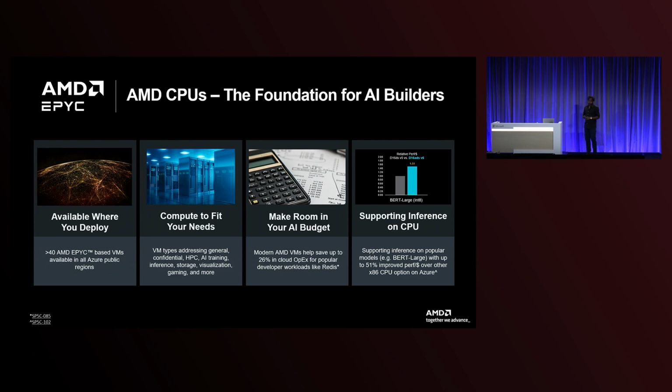Let's talk about AMD CPUs. So the EPYC platform, there are more than 40 AMD EPYC-based VMs available in all Azure public regions. This gives you immense choice. And you can find the compute to fit your needs. VMs that have the ability to address general compute, confidential compute, HPC, AI training, inference, storage, visualization, gaming, and more. For each one of these, we're able to tailor the EPYC CPUs that you can use. And more importantly, you can make room in your AI budget. Modern AMD VMs help you save more than 26% in your cloud OpEx. And we also support a wide range of AI inference workloads. AMD's EPYC platform provides you the best CPU platform to deploy AI workloads on.